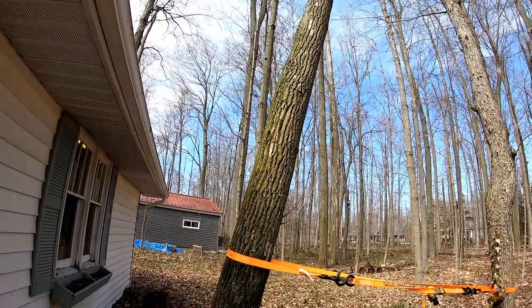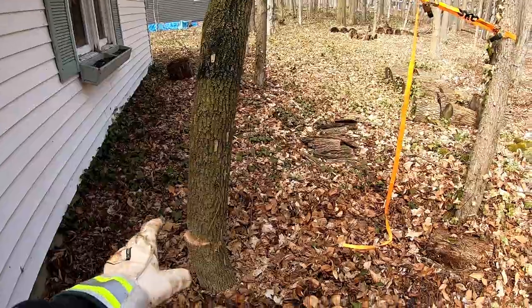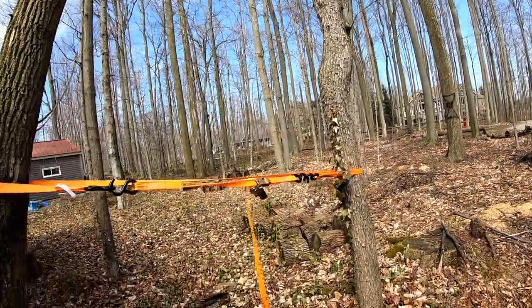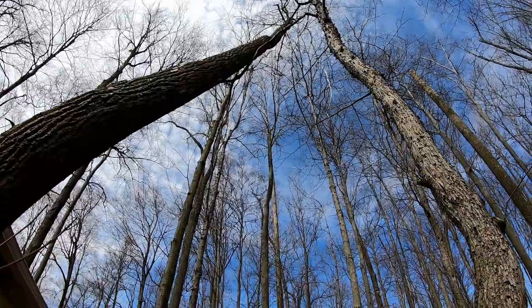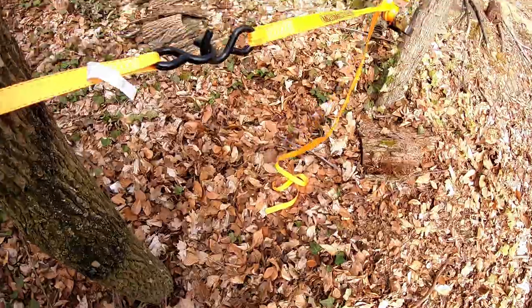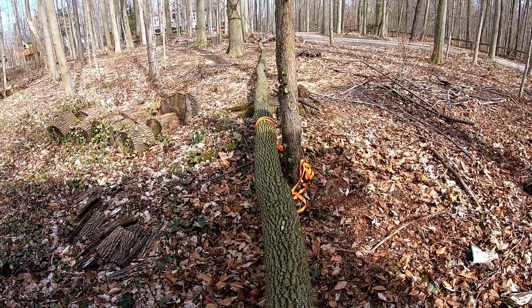Okay guys, this has gotten actually pretty kind of sketchy. So my cut's pretty much through, but we're hung up on some branches up there, so I'm gonna try and ratchet this thing down. Aha! Success! Not gonna lie guys, that was a little sketchy. Woo.